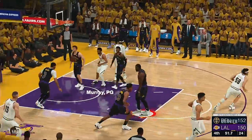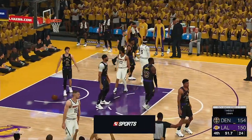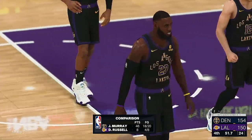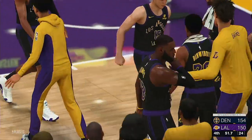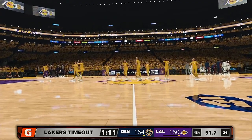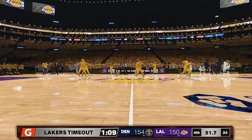Here's Murray. Money. Great to see guys who don't back down under pressure. He knew what they needed here and was determined to deliver. Time called here. Los Angeles decides to talk it over. They're trailing by four. 51 seconds left in the fourth quarter.